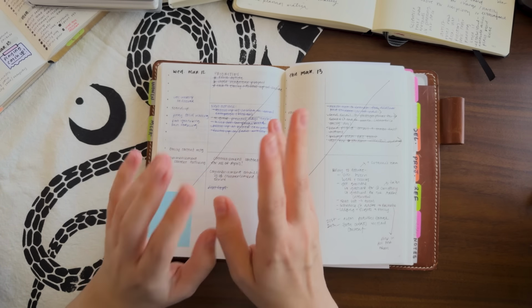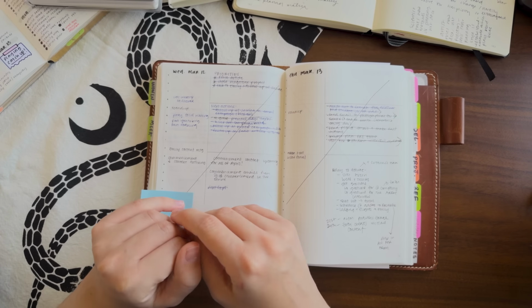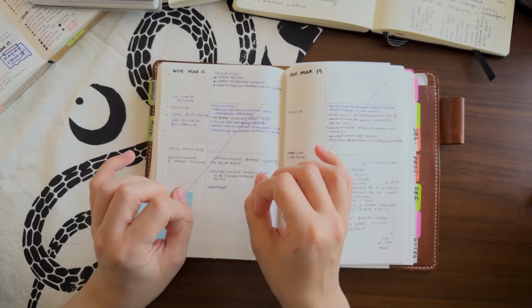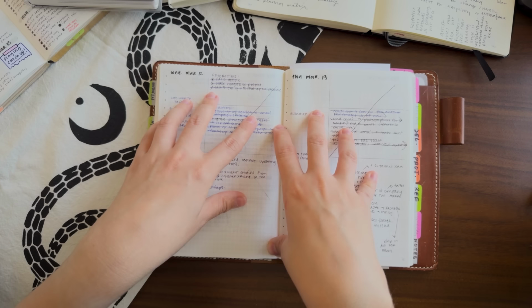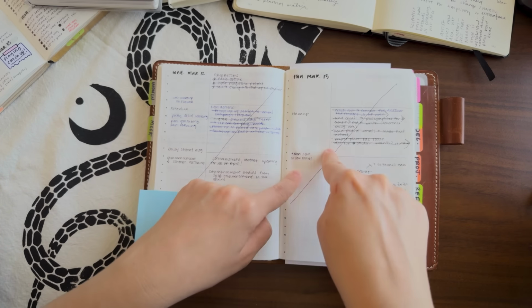When I'm so afraid that I'm gonna mess it up, that usually means that I'm not using my planner at all. But the truth is that a messy used planner is infinitely more valuable to you than a pristine and untouched one. So done imperfectly is better than planned perfectly. I'm going to repeat that again. Done imperfectly is better than planned perfectly.